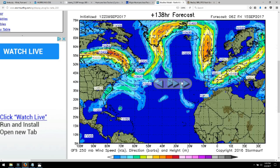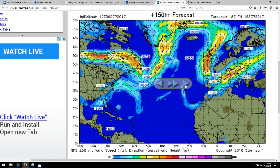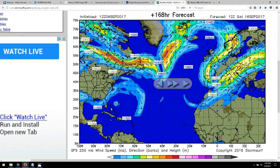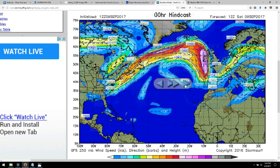Let's hope that happens. But according to this, the front starts to turn. This end starts to pull up, and you can see how Jose is starting to hook up in this direction. Now, by the time we get to this day, this may change. This could be more pressure. This could have collapsed already, but right now it's still showing it existing. And this little break right here that it's projecting could be the difference between this thing making its way up into the coast or collapsing, basically.